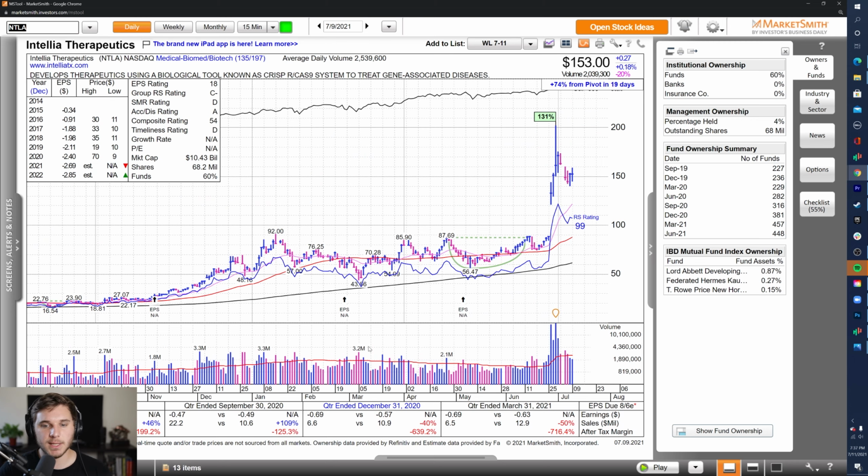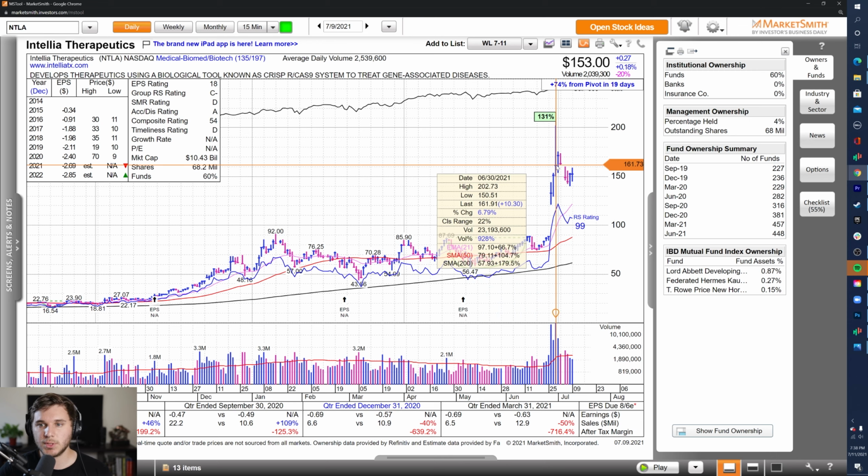Moving on, we've got NTLA. You can see not the greatest quarters, the most recent 2, but the chart is very strong. A huge move up here, up about 50% on news, and so far it's flagging nicely above 150. So not the greatest fundamental numbers. You do have an increase in fund ownership and 3 high quality funds, but mostly this is a play on the power of the chart. So I don't like this close too much.